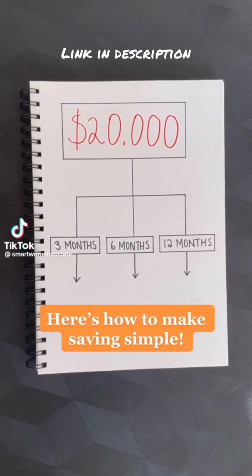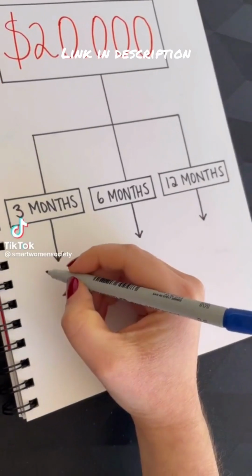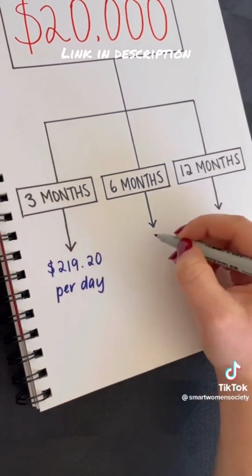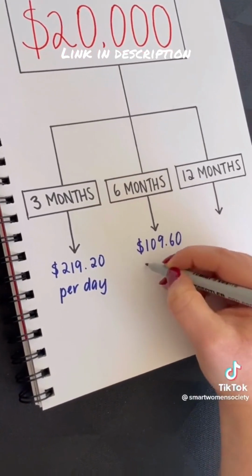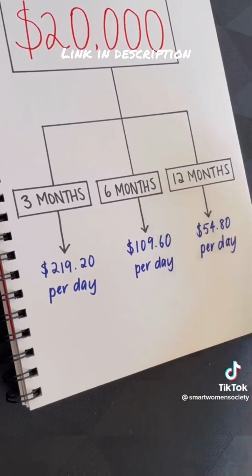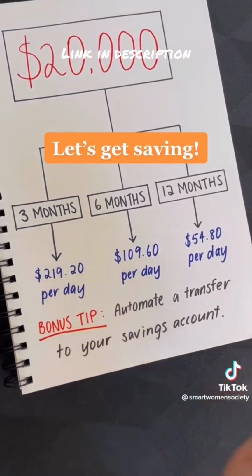Here's how to make saving simple. Let's say you want to save $20,000. If you want to do it in 3 months, save $219.20 a day. If you want to do it in 6 months, save $109.60 a day. And if you want to do it in 12 months, save $54.80 a day. Set this up as an automatic transfer and let's get saving.